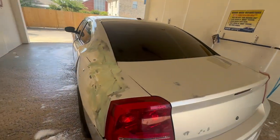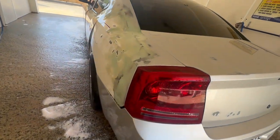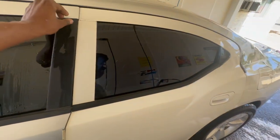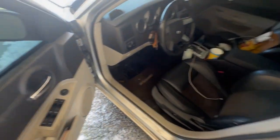Of course, when you're looking at it like this, you can see a little bit of the imperfections. But like I said, compared to what it looked like before, I'm way more happy with this. I don't know if I'm gonna paint the inside of this. Probably not. Star's still going.